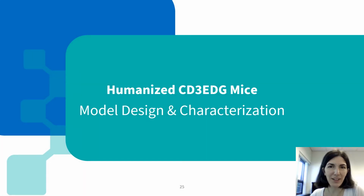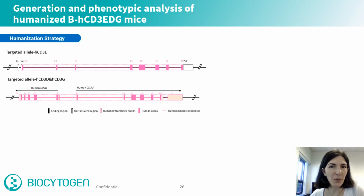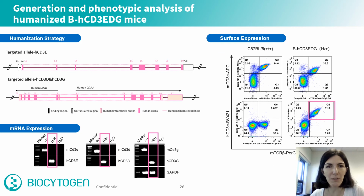In order to broaden the targeting of CD3 to include the whole complex, our team has recently generated and introduced a second-generation humanized CD3 EDG model. In this model, the entire coding region of CD3E, D, and G, as well as some of the human untranslated region, was inserted into the corresponding murine loci to replace the murine genes. mRNA expression demonstrates adequate expression of human CD3E, D, and G by RT-PCR, shown in the pink boxes. And importantly, expression of human CD3E is detected on the surface of heterozygous humanized CD3 EDG T cells by flow cytometry.